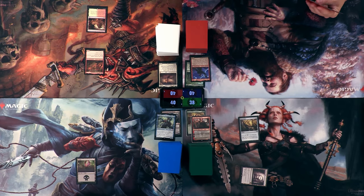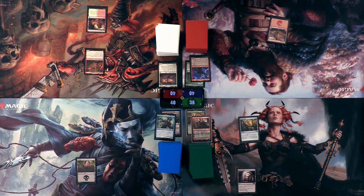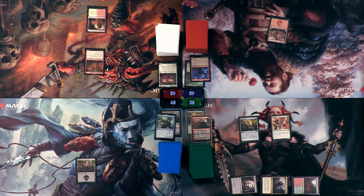All right, wow. I will draw. That was pretty cool, actually. That was pretty cool. All right, I will play a mountain, and then I will pass the turn. All right, untap, draw. I'll play a Command Tower for my turn, and then I'm gonna play a Wood Elves. I'll search my library and find a Stomping Ground and put it onto the battlefield tapped. Sure. Oh, that's not good. Next turn, I'm gonna have 6 mana.